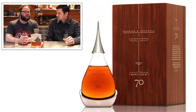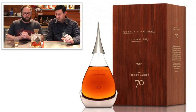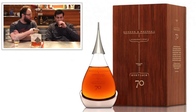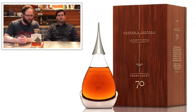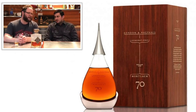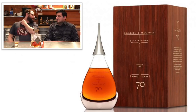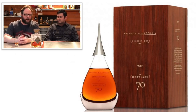When you're gonna buy these bottles, they gotta come in nice presentations and all that kind of thing. So it was a teardrop-shaped, hand-blown crystal decanter. And it sold for a grand total of $19,990. That honestly seems sort of reasonable. Seems like a steal for a 70-year-old whiskey. Yeah, it's not bad actually.